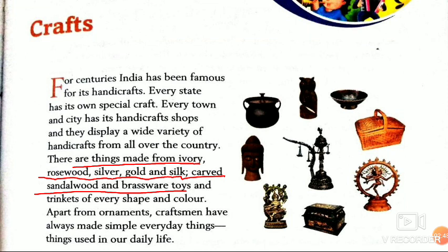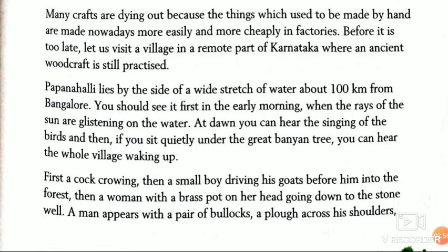Apart from ornaments, craftsmen have always made simple everyday things used in our daily life. But many crafts are dying out because the things which used to be made by hand are made nowadays more easily and cheaply in factories.